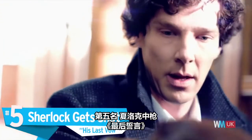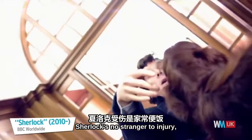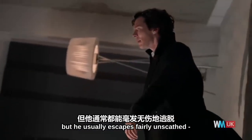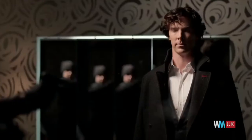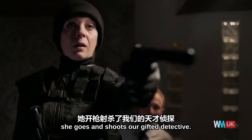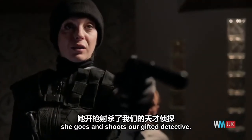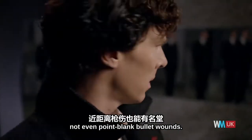Number 5, Sherlock Gets Shot. His Last Vow. Sherlock's no stranger to injury, but he usually escapes fairly unscathed, until Mary shows up, that is. Just as we find out Mary isn't all she claims to be, she goes and shoots our gifted detective. But things are never simple in this show, not even point-blank bullet wounds.